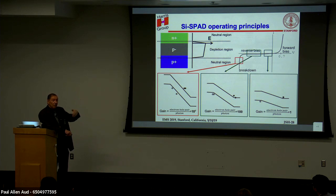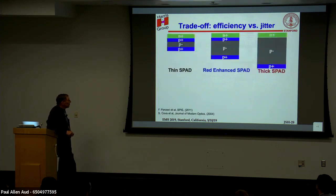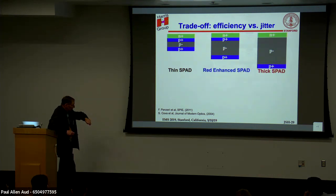But in LIDAR, you're shooting out laser pulses, and you got to wait the time of flight because you want to measure when you receive it, and so then it's after that that you send out another pulse. So the existing SPADs at that time were a trade-off between efficiency and jitter.